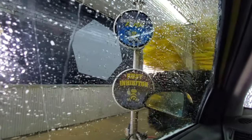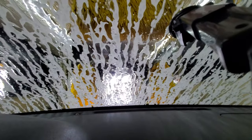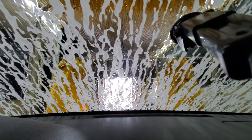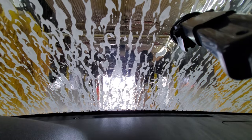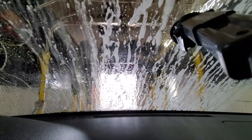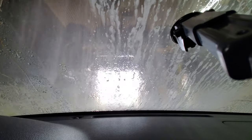Look at that. Here comes some more. Rust inhibitor, upper body flush, Steelers colors. Make it rain.